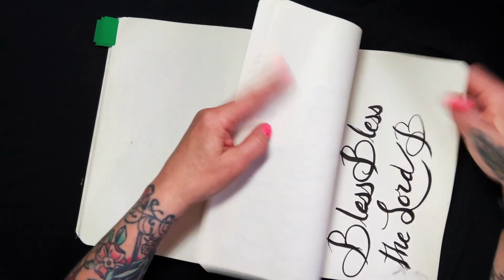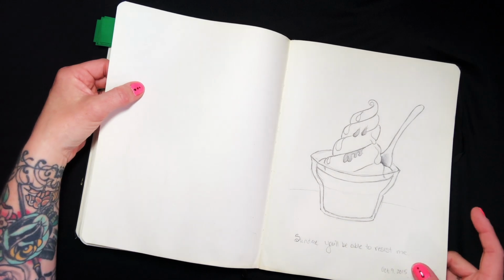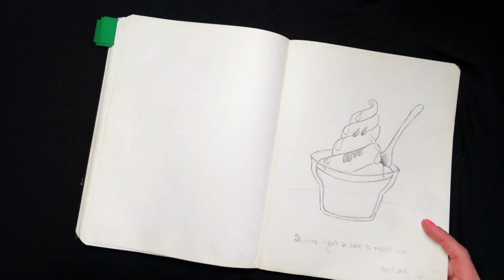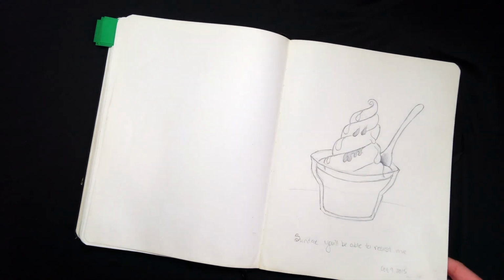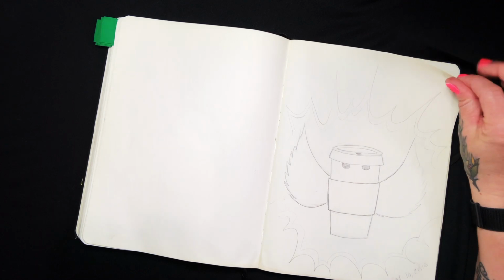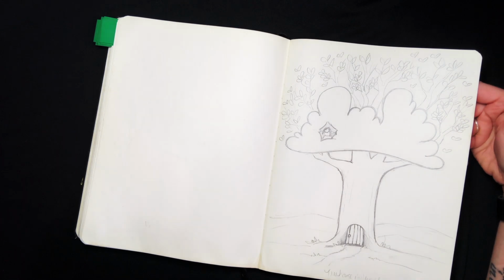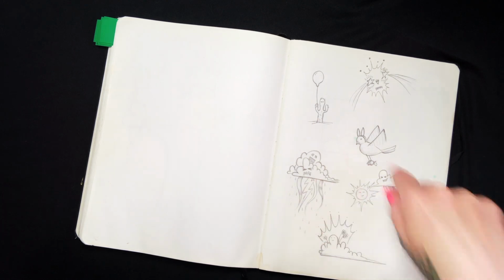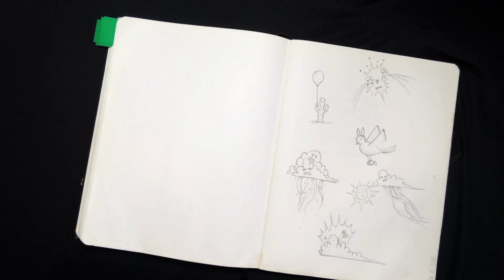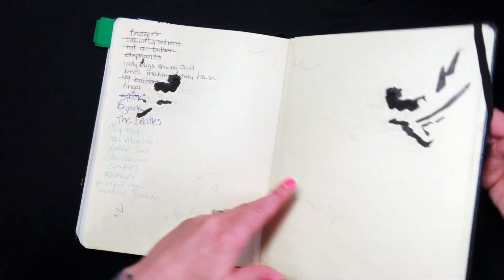I was just messing with lettering, who knows what I was doing here. Sunday, You'll Be Able to Resist Me. Oh gosh, I feel like I want to paint that one too. I love the tempting treats. And this one too, like this coffee angel. This is another one that I want to paint. Wow, I still have a lot of ideas in this. And I used a couple of these for some stickers coming up too that I will be talking about very soon. And that's it.